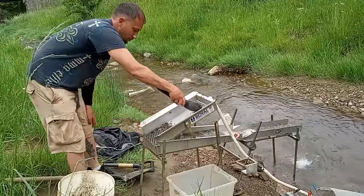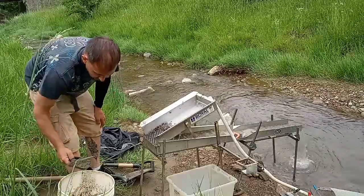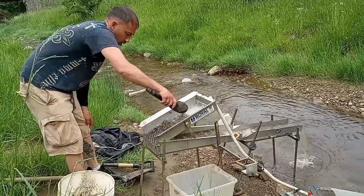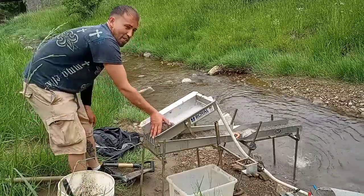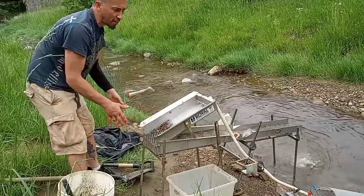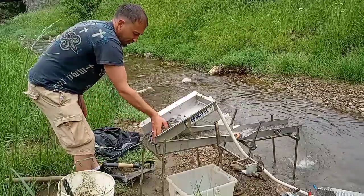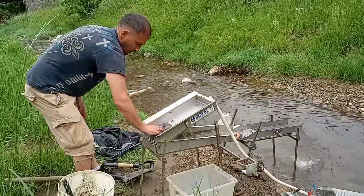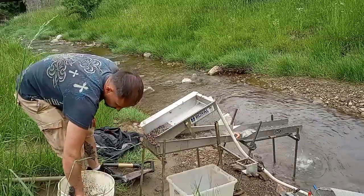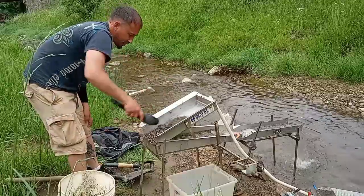Bucket number 1. I'm going to start classifying buckets out of the hole over there. That way I can get a little bit deeper so I can use the hand pump a little more efficiently. Which means I need to borrow my classifier down there.